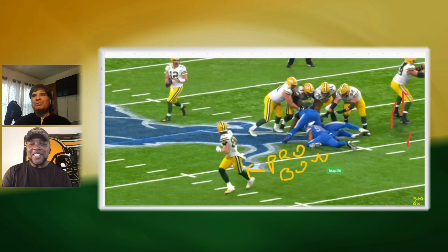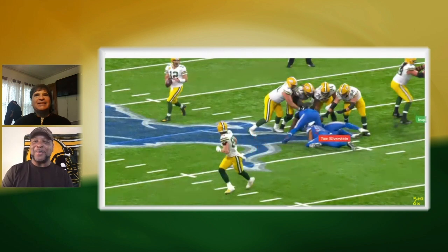Pro Bowl. Tell you, it should be at the Pro Bowl. I mean, that's a great chip block because it gives Aaron so much time to just visualize what he wants to do. Now, Bakhtiari is by himself. I mean, he's the best left tackle. Yeah, he doesn't need any help.